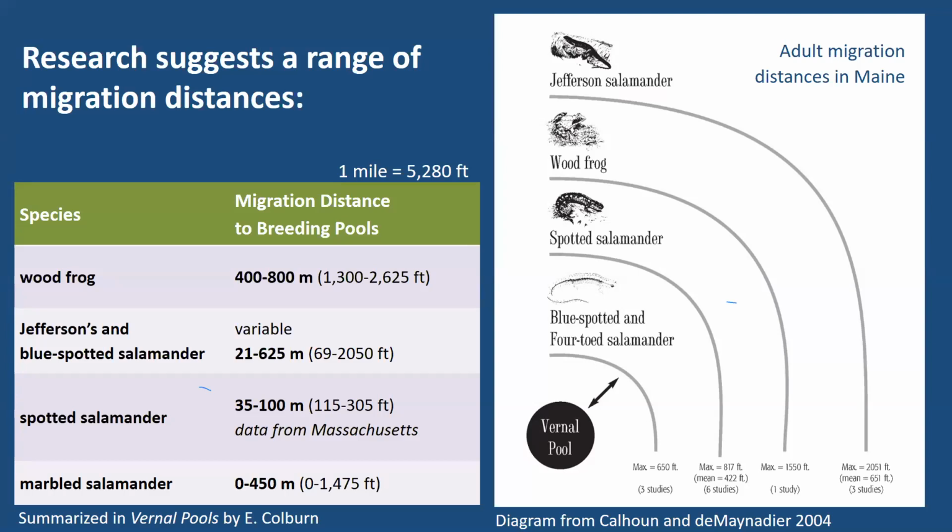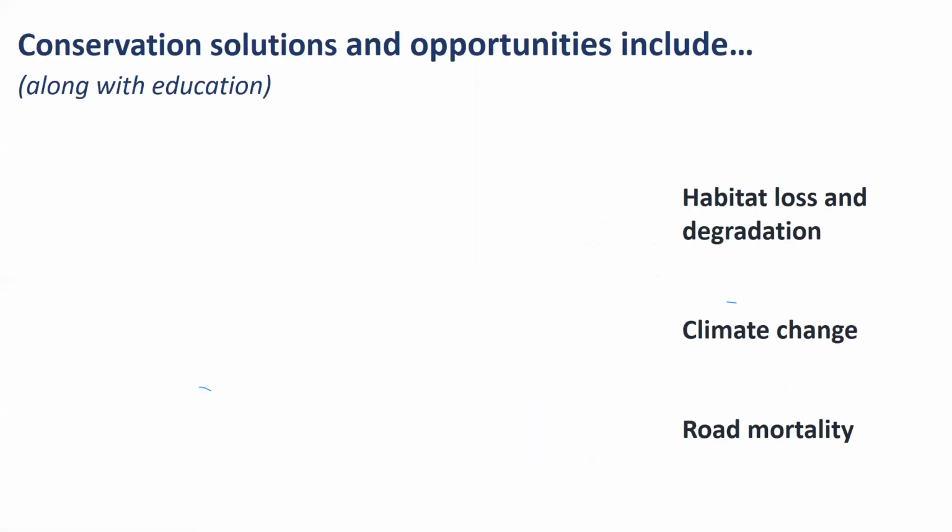You can see some of these data suggest that Jefferson salamander and wood frog will travel up to almost half a mile. And if you're a 7-inch salamander, that's a long way to travel. So making sure they have safe green corridors, as the land trust may say, will be really important in the future. So, thinking about solutions and opportunities.